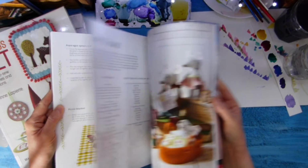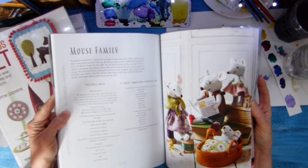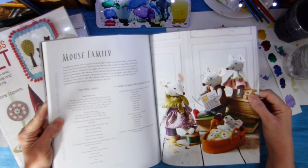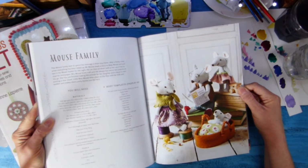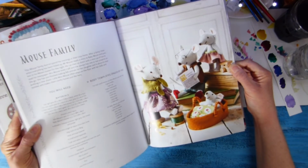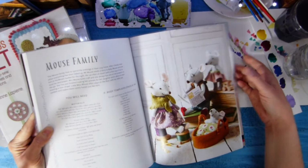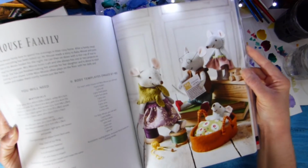How lovely. If you're into your miniatures, and I do like my miniatures, I do like my dolls, if you're the same as me, anything in tiny scale, miniature scale is just irresistible. So we have a mouse family. I have a soft spot for mice. Love those. So cute. So he's reading the cheesy news there, and he's got some wireframe glasses. How cute is that?